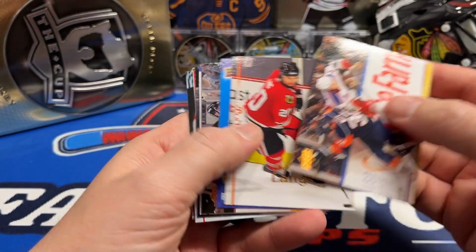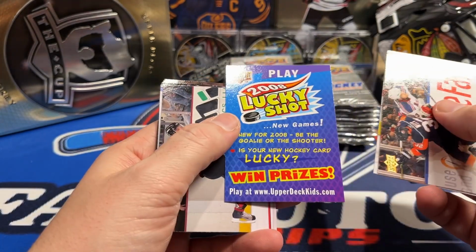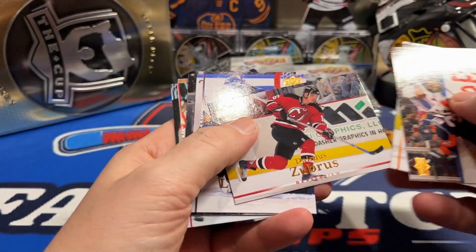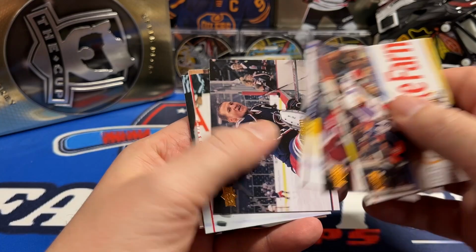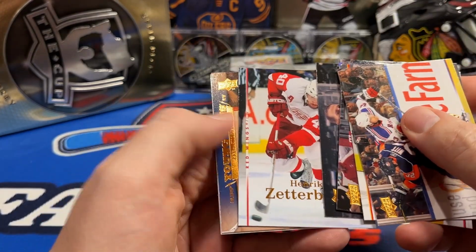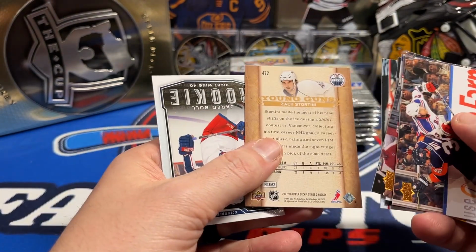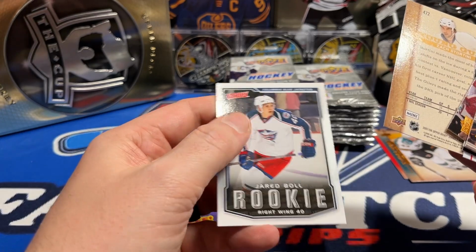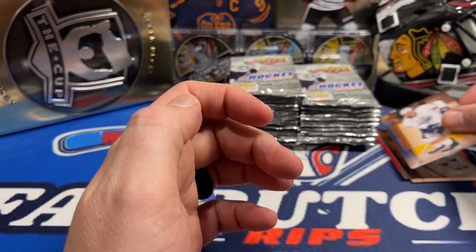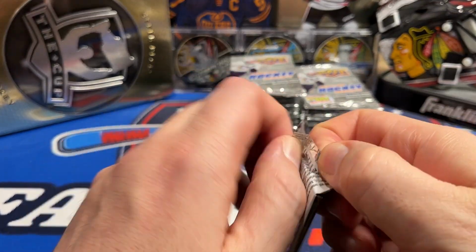Chris Drury, Robert Lang, 2008 Lucky Shots. Okay. Hey, wait a second. Dainius Zubrus, Kari Lehtonen, we've been down this road before. Adam Foote, Henrik Zetterberg, another Young Gun? What in the world? Are they just all going to be right up top? Zach Sturtini? Oof. Jared Boll. I mean, maybe I've got the hot box and every pack is going to have a Young Gun. I somehow doubt that I've gotten that lucky.